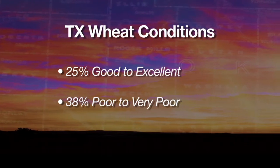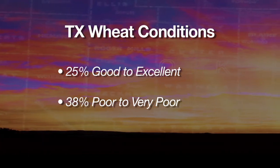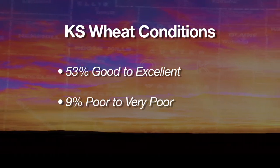Texas, as we know, the crop's in relatively bad condition with 25% good to excellent and 38% poor to very poor. The Kansas crop, not quite as good as Oklahoma, of course more of it there, 53% good to excellent and 9% poor to very poor.